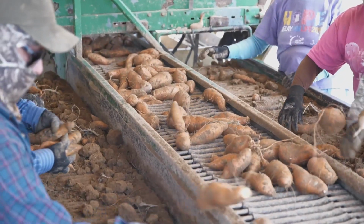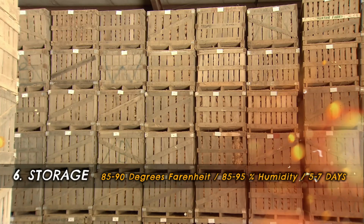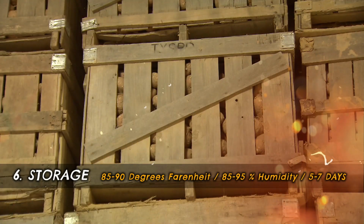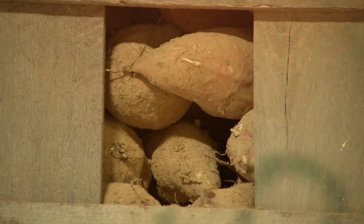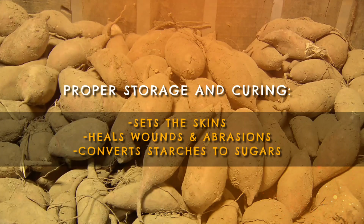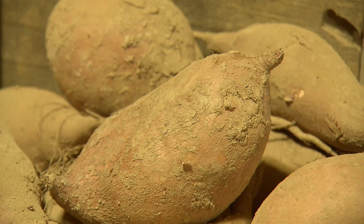The curing process involves holding freshly harvested sweet potatoes at 85 to 90 degrees Fahrenheit and 85 to 95% humidity for 5 to 7 days. This process accomplishes several things. It sets the skin, heals wounds and abrasions, and begins converting starch to sugars, which makes the sweet potatoes tastier.